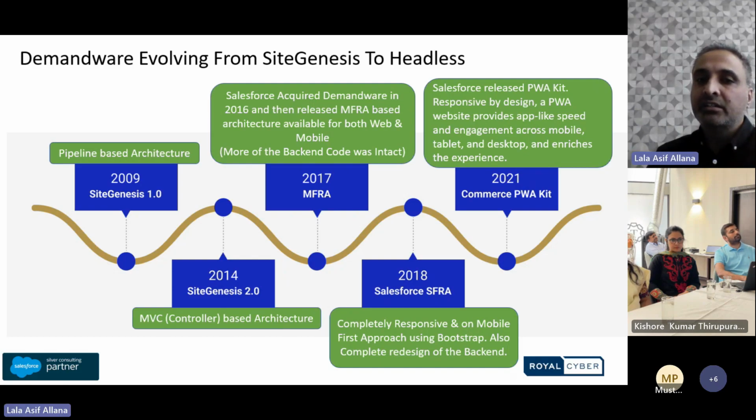Then in 2018, a major version was introduced by Salesforce called Salesforce Reference Architecture, which they introduced as the mobile first architecture, purely based on Bootstrap from the UI side, with the backend completely on MVC architecture. Then in 2021, they introduced PWA Kit, a packaged product for Salesforce Headless Commerce, which we are going to talk about in the next few slides.